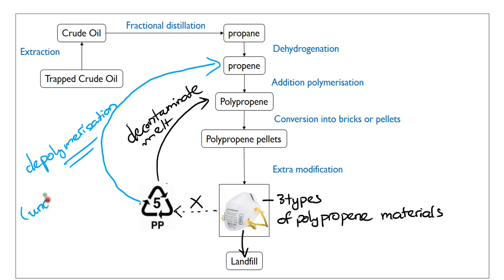If you can bring it back to monomer, it allows you to do so many other things, because if it's now the monomer, you could make very specific products again, or you can even use it to make something that is not plastic. Well, actually no, it's always going to be plastic. You can use it to make other things as well. Actually no, you can use it as a fuel. Propane is a fuel. So, under development.